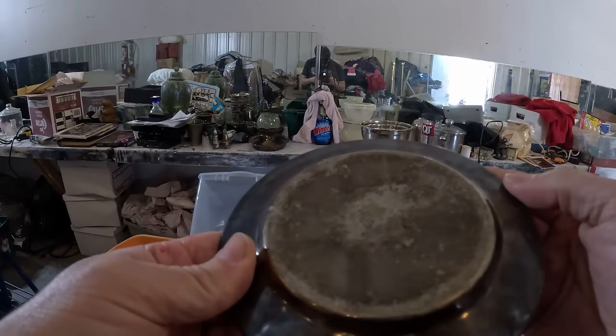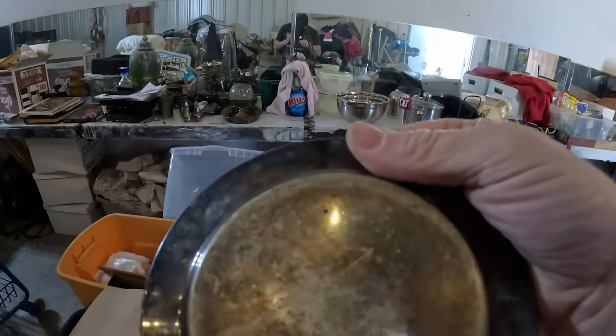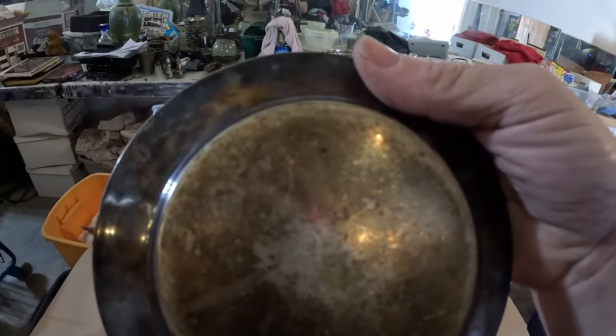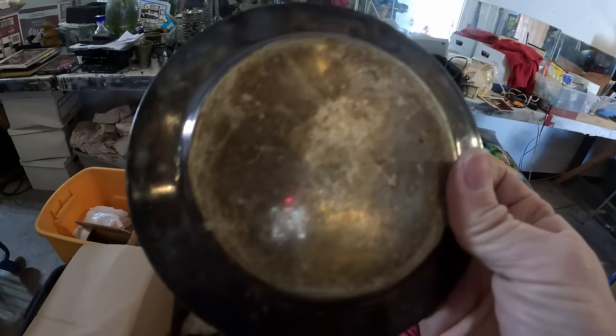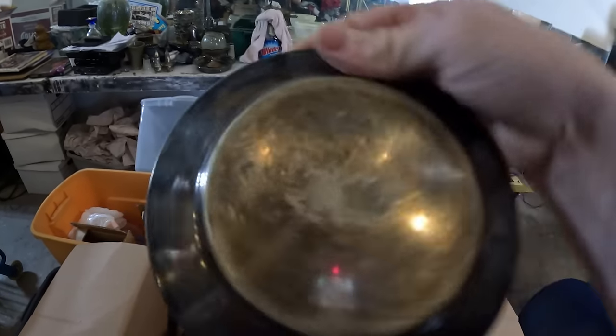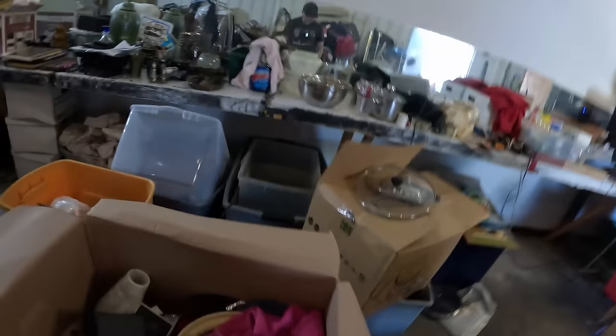HLCM Chicago 1918. What does that say? There's some more print. Man, I can just barely, not even really at all make it out. I'm trying to see. We found a lot of sterling. I'll have to take it up to a brighter light or something and see if I can make that out.